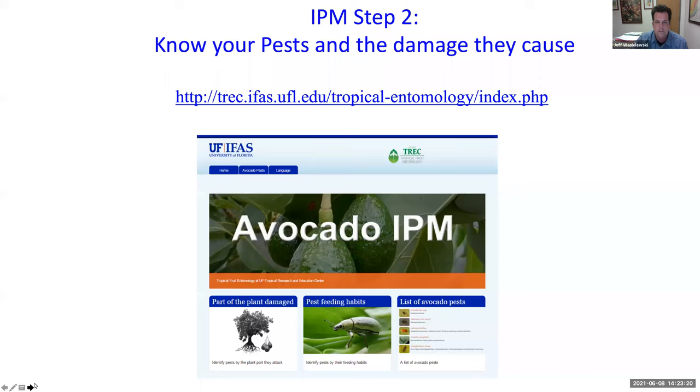Okay, I just wanted to point out this website. It's on the University of Florida TREC website. It's called Avocado IPM, and it has a lot of good information there specifically for avocados. It has all the pests, what to do, and the pest feeding habits. You can search by part of the plant damage, so you can say the leaves, and then it will show you all the things that attack the leaves. So this is something to check out for avocados.